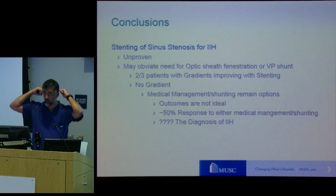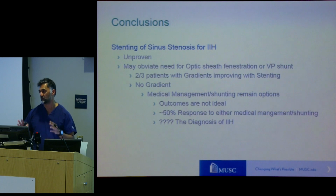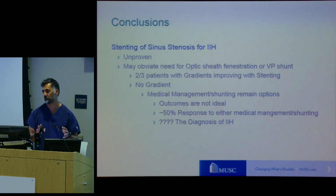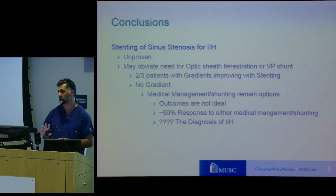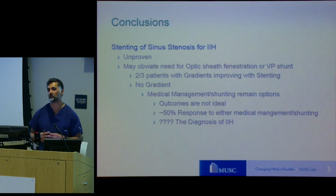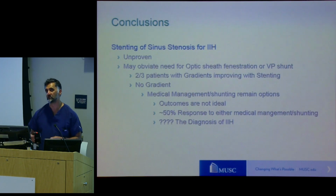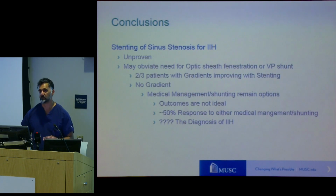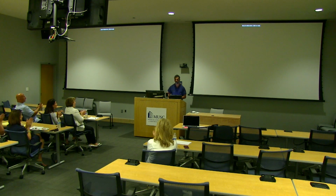Sometimes, because we do have 2 sinuses, patients who have narrowing on both sides, we usually do one side first, see if they have an improvement. If they don't, then we'll go back and do the other side. So sometimes patients may have to have 2 surgeries, but after that, they're done. And if they get some improvement but don't get all the way, you can continue with medical management, weight loss, things like that. And again, most of these patients get significant benefit from these procedures. That's about it. Thank you.